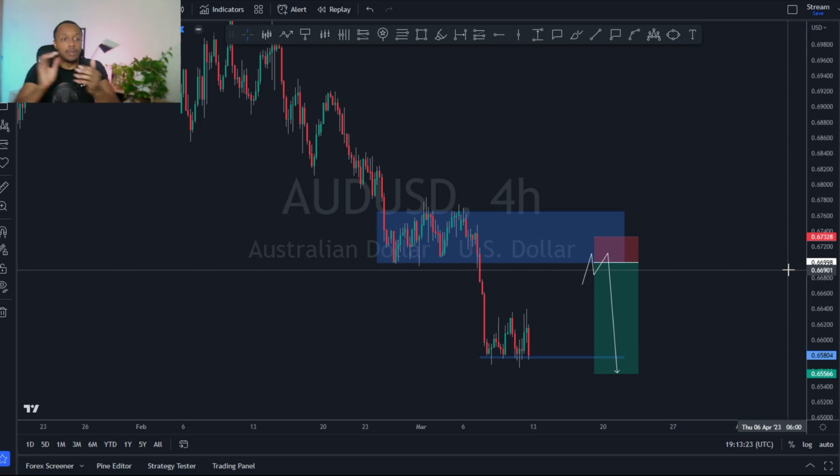So yeah, hopefully you can get a pullback into 0.67 next week for AUSD, and then expecting more downside back to lows for next week.